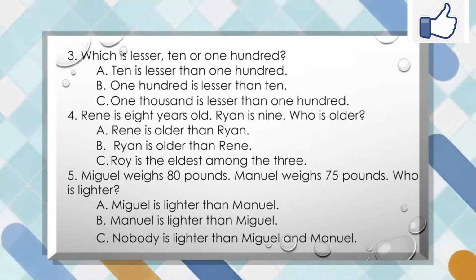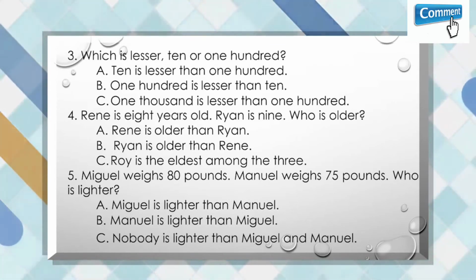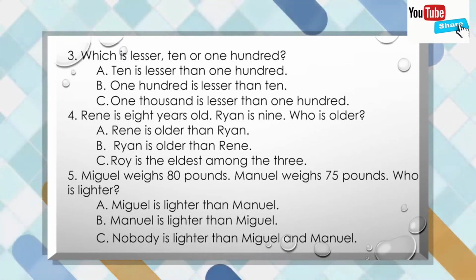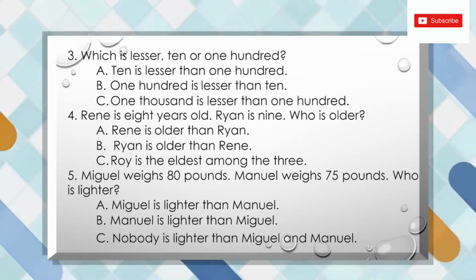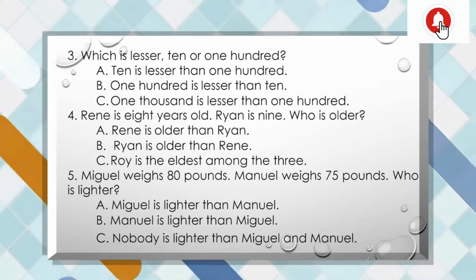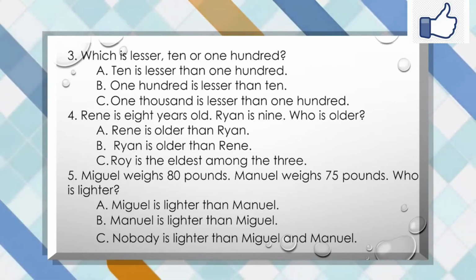Number 4. Rene is 8 years old. Ryan is 9. Who is older? A. Rene is older than Ryan. B. Ryan is older than Rene. C. Roy is the eldest among the three.